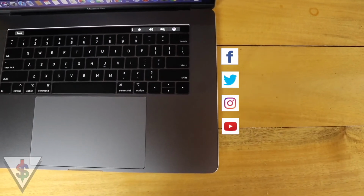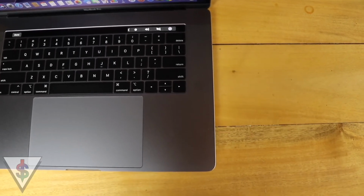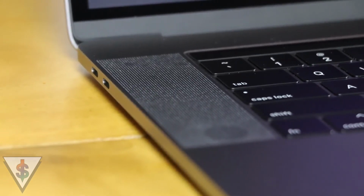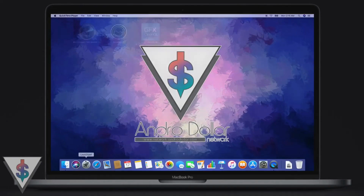And the speakers on this machine are amazing. Let me just say it right now, these are the best speakers that you can find on any laptop. At least this is the best speaker that I have personally tested on any laptop, and I have tested quite a lot of laptops in my day.